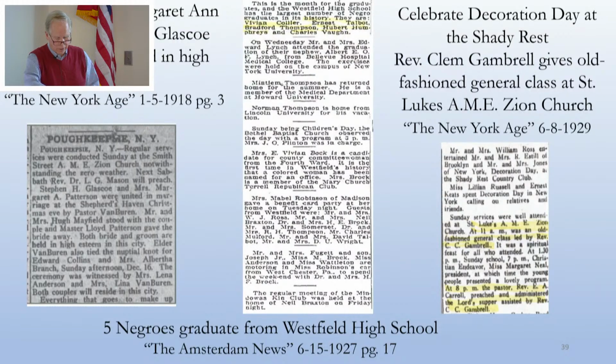The second part highlights the past services on Sunday at St. Luke's AME Zion Church, where Reverend Clement Gabriel led an old-fashioned general class.